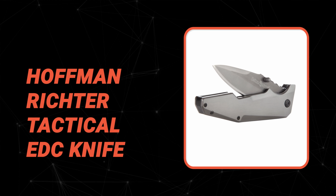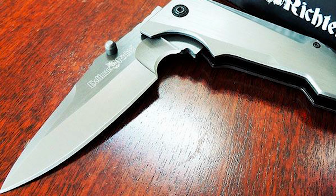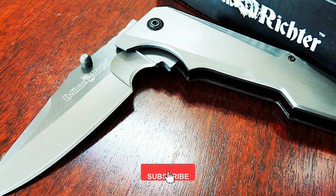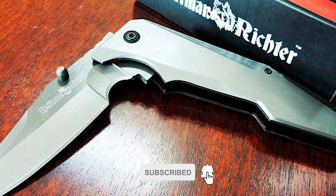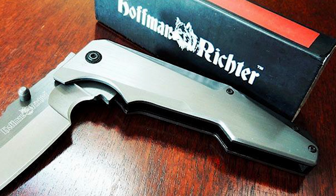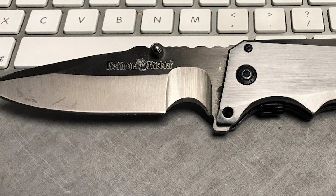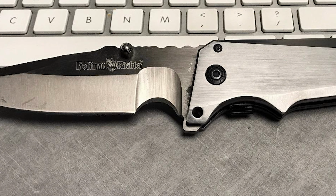Now, let's take a look at this beautiful knife that gives a great value for money. Number 10. Hoffman Richter Tactical EDC Knife. This tactical EDC knife by Hoffman Richter is an excellent knife for any tactical or everyday carry situation. It is well made and durable, making it a good option for anyone looking for an affordable, versatile knife. The knife is also easy to use, making it a great choice for beginners or those new to tactical knives.